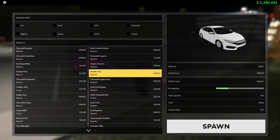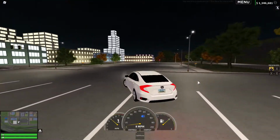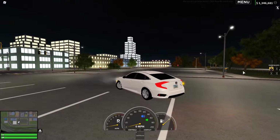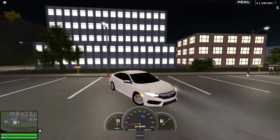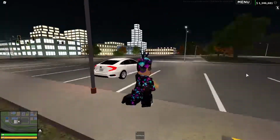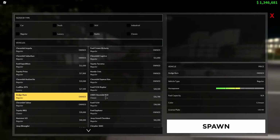Next, moving on, we have the Honda Civic, and I made it white with the license plate Yoda, because if you watch any of those Lego Yoda videos, you know that he drives around a Honda Civic, and it's pretty funny. So that's what I made mine based off of, even though I believe mine's a much more modern version.